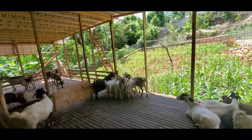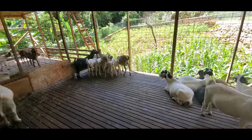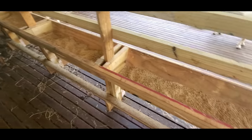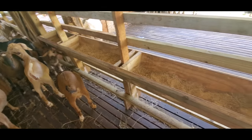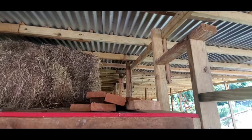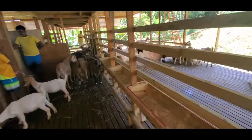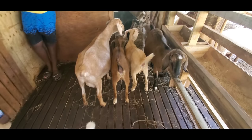You know, they allow the animals to feel like they're not too far from their natural habitat. Slatted floor. This is a nice design. I like it. Feeding trough on the inside, you can easily throw feed from the outside. You have storage for him here on top, so he's utilizing the space. And this is a really nice pen design. It's really nice, and the animals are looking outstanding.